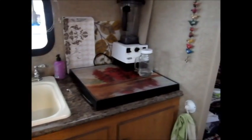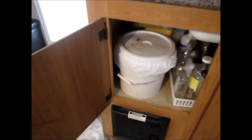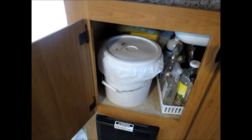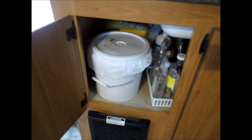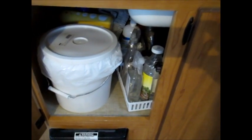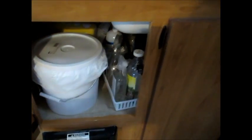It's pretty basic. I don't think I've ever showed you guys in here. As far as in here, yeah, I'm probably pretty organized, I guess, now that I'm looking at it through a lens. Here's the garbage, and then all the cleaning supplies that I use most often.